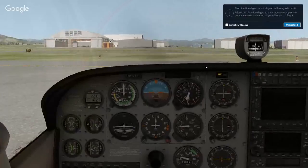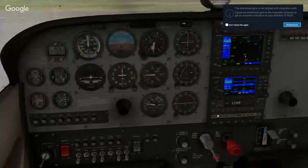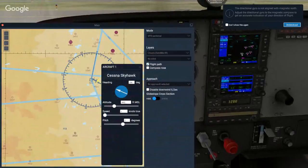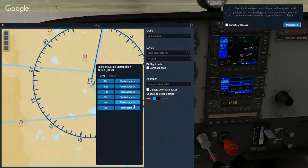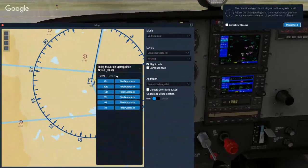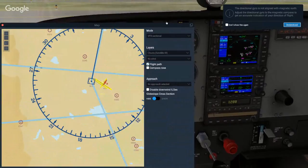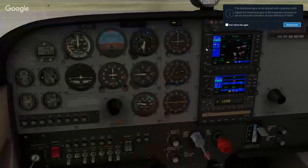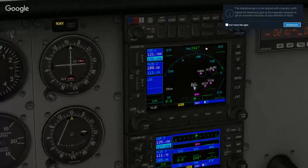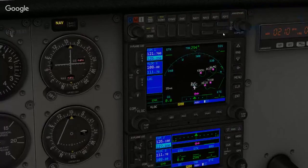So at this point, I would go ahead and check the weather. I'm going to go ahead and turn my avionics on. Go back into my map. Okay. Come on, details. ATIS 126.25. So now we have to check the weather. Every airport has an automated system that will give you the weather in real time. And unfortunately, I don't have my audio coming in, so you won't be able to hear the terrible robot voice.